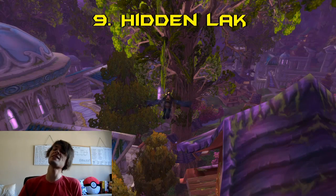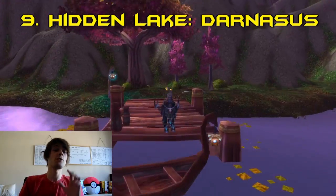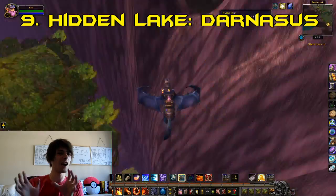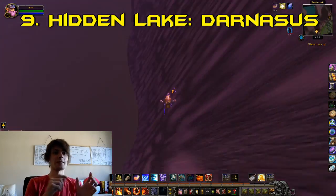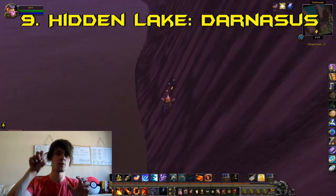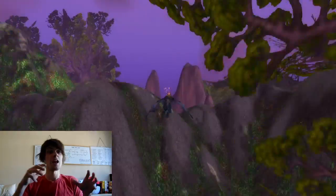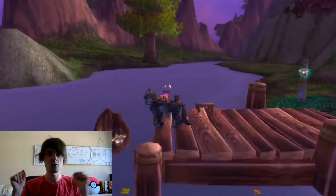Number 9 on our list is the hidden lake up top, Darnassus. Now this is in Teldrassil, and personally I like this little zone because it's really cool for, do you know how I do my outros where I'm either standing or dancing or something? I actually enjoy this area just to do my outro for one of those.